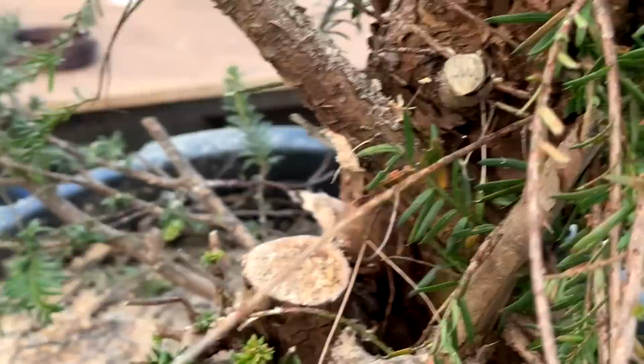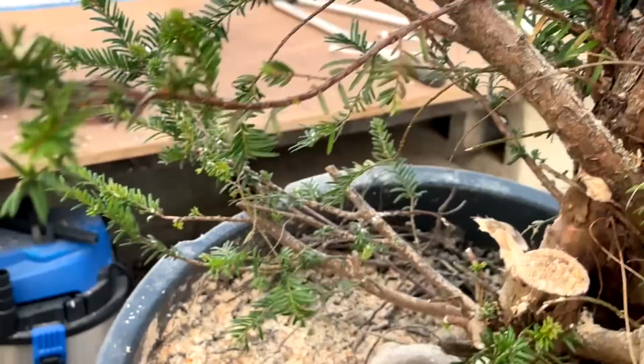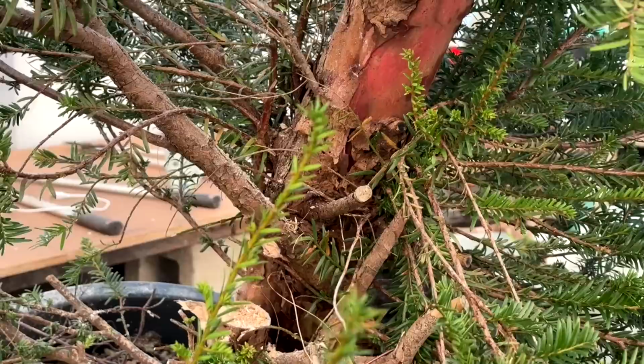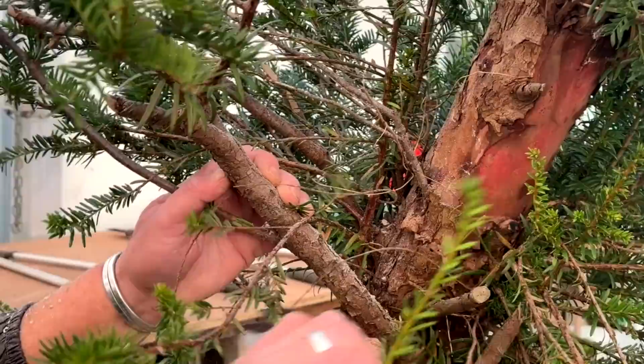Straight. So I think probably what we're going to do here is just cut it. Cut it down to there, maybe? No, I think maybe right down to there. We need it out of the way, basically. It's not going to be the top, and the angle is wrong anyway. But it could maybe make something later on down the line.